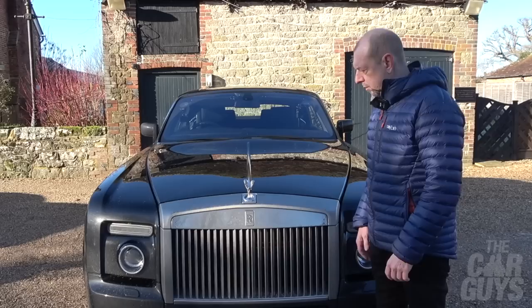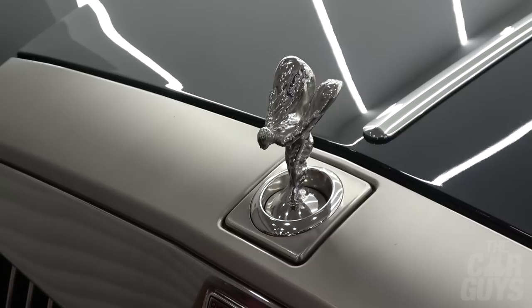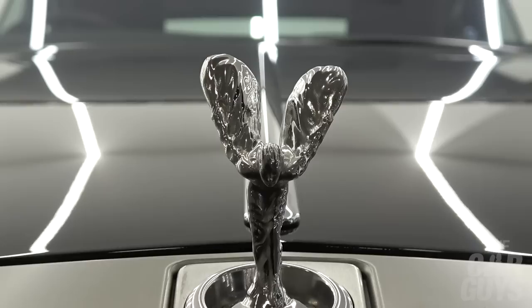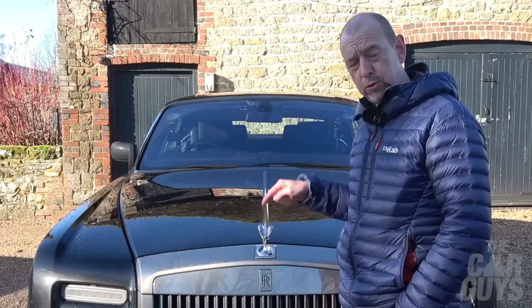So here we are at the front of the car. Again, very subtle. We have a nice satin grille, nothing too shiny, nothing too over the top. The headlights, obviously the front of the Phantom, look a bit frowny, little tiny eyes, but that's okay, it's very nice. And then, of course, this, the spirit of ecstasy. Now, if you lock the car, then it will disappear all on its own. That is called timing.